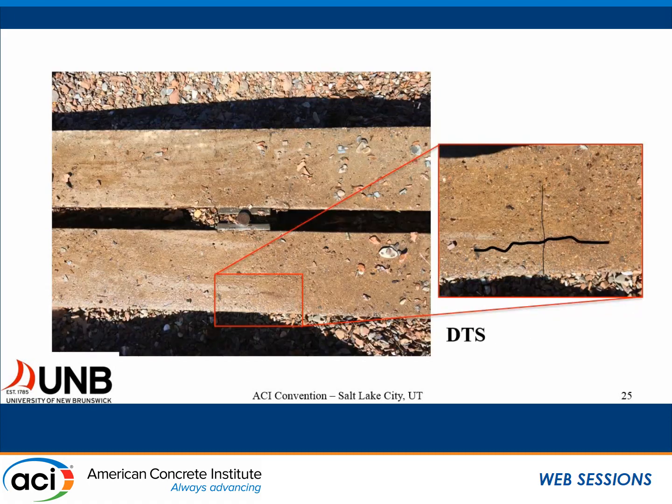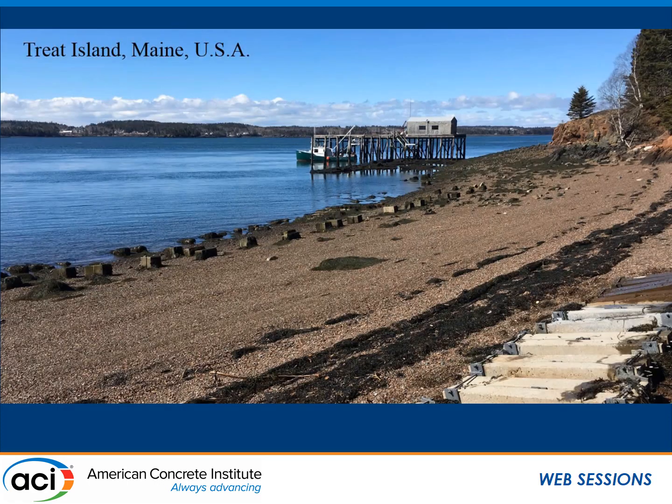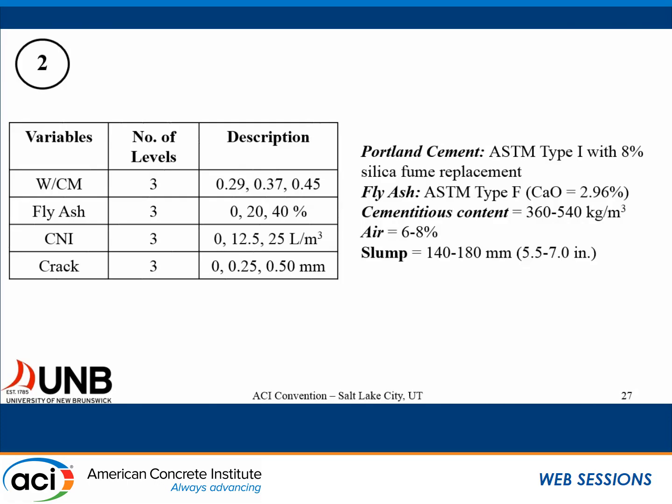If we look at a beam after 7 years only containing a calcium inhibitor, DCI in this case, again, it's a little more difficult to see. I've tried to highlight it. We have a transverse crack, and then over time, a longitudinal crack is formed. Now, the second half of the presentation will more so be focusing on the effect of construction joints.